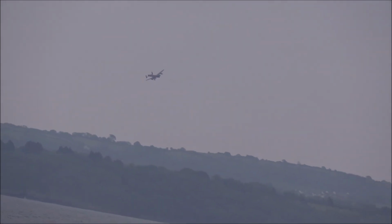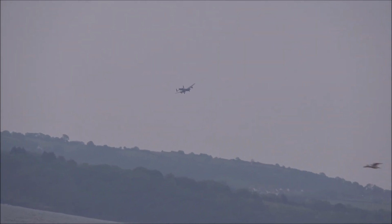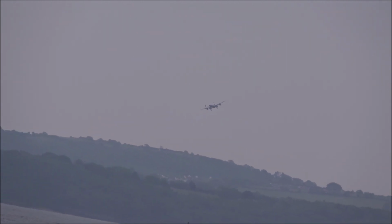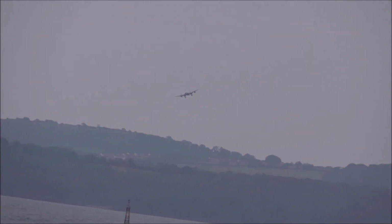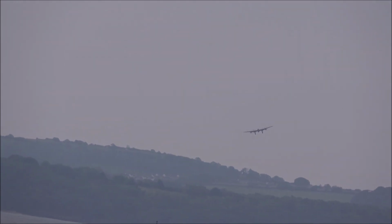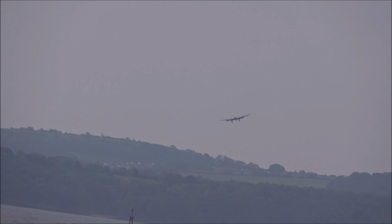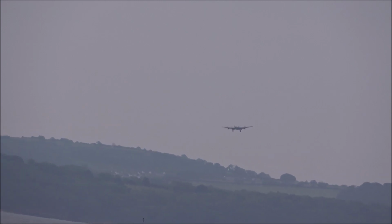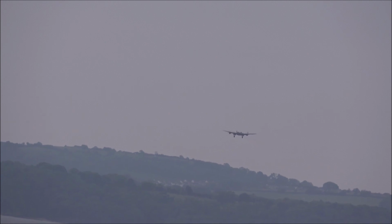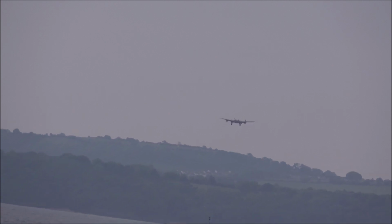Listening into the airwaves now to commence the final manoeuvres. A slight change to their normal routine. I believe the Lancaster will be departing solo, with the fighters departing separately. So another chance now. You see the gear down, coming in low and slow.